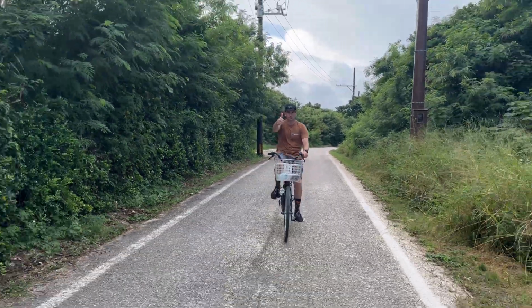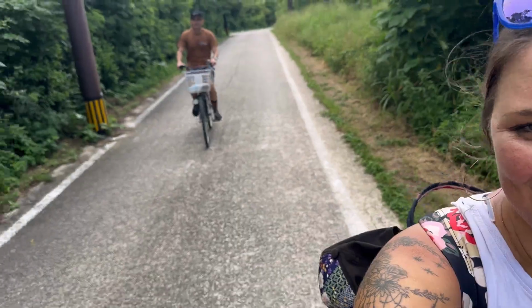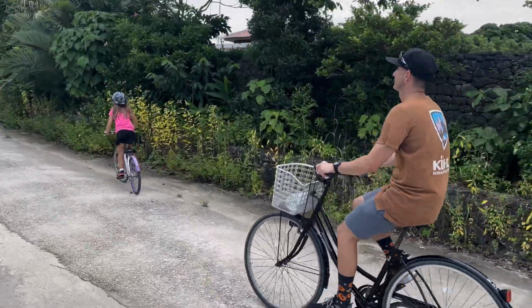We love riding bikes as a family. It's one of the things we do when we're bored. It's one of the things we do on vacation. It's just one of those things that we do. So riding around this island was a no-brainer, and is probably what made this trip as fun as it was.